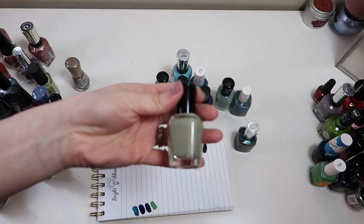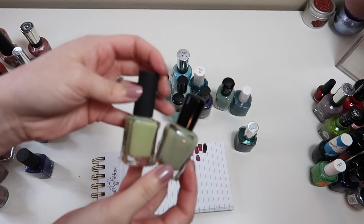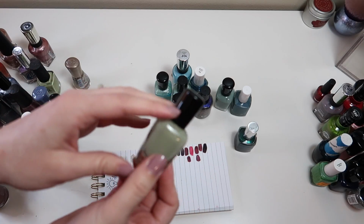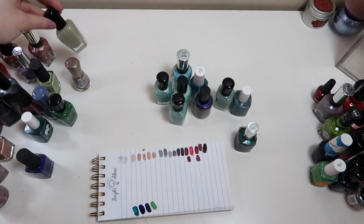Ooh, I do have this, which is kind of similar to the KL polish, but a little more muted, a little more gray toned. This is the Zoya in the shade Ireland. This is a really neat shade. I really like this. So I'm gonna go ahead and hold on to this one.